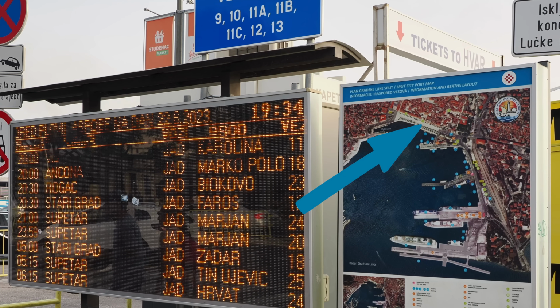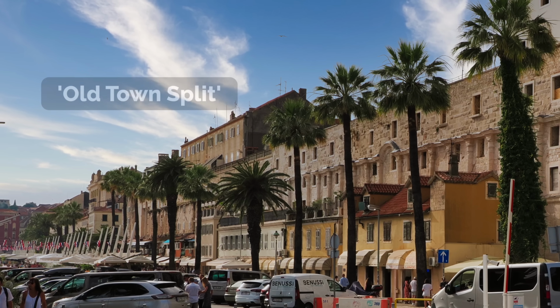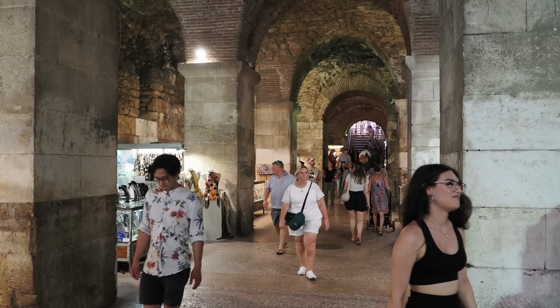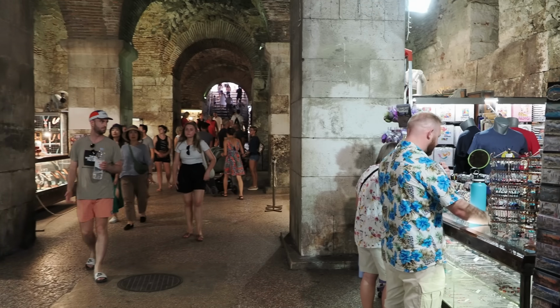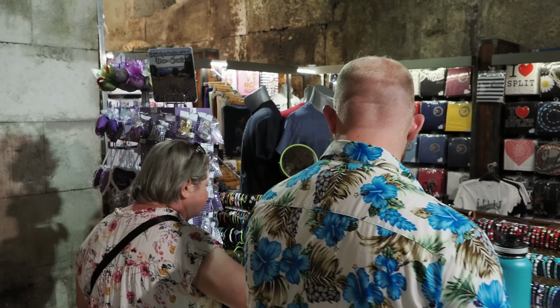After our excursion to Krka National Park, we decided to walk the short distance from the ship to Old Town Split. The waterfront is full of outdoor bars, restaurants, and shops. We entered through the brass gate and into the cellars of Diocletian's palace. The cellars are another Game of Thrones shooting location, and where Queen Daenerys Targaryen kept her dragons.